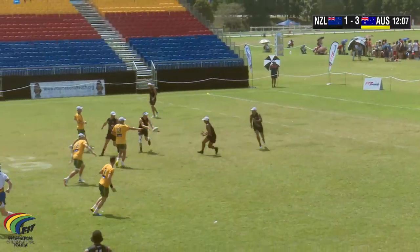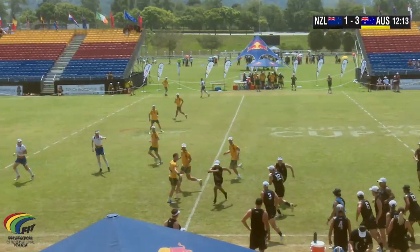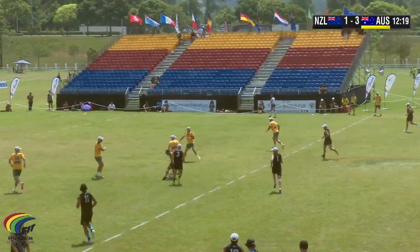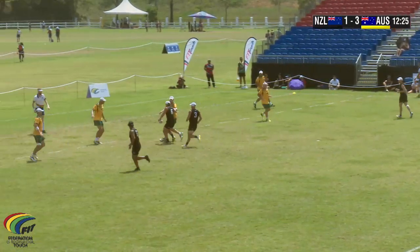Like you mentioned out here, they were a bit frustrated with the option that was taken there from New Zealand. Opportunity here. They've caught the Australian defence not in a straight line that time. And let's see if they can take advantage, as Karina brings the ball on. It's in the hands of Skinner now. He looks to bring the attack back to the left-hand side of the field.